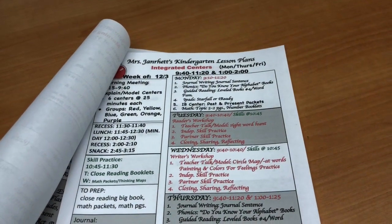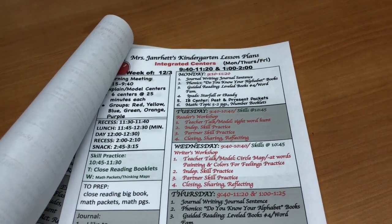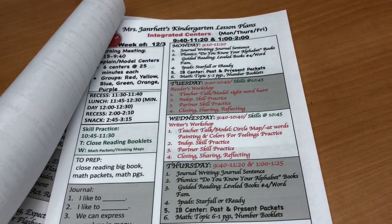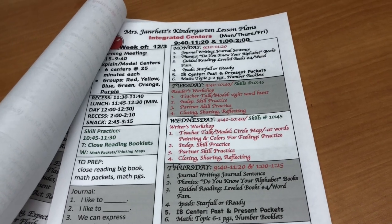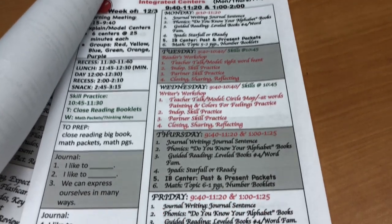So I do a lot of modeling, then they get to practice on their own, partner practice, and then a closing and sharing. Thursdays, back to centers. Again, same rotations, just different. Sometimes the activities may differ, sometimes they stay the same. And then Fridays also centers.